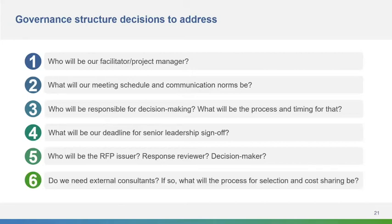And if you maybe don't feel comfortable issuing an RFP or reviewing an RFP response, there's also another conversation around, do we need to bring in some external consultants? And if we are bringing in external consultants, how are we paying for those? Are we sharing the cost? What does that cost sharing structure look like? So those are some conversations that will need to be had.